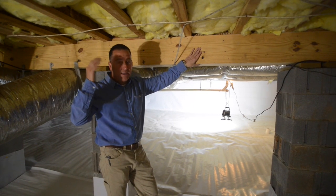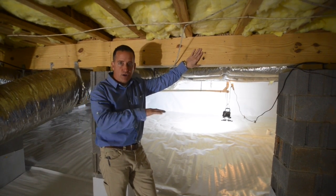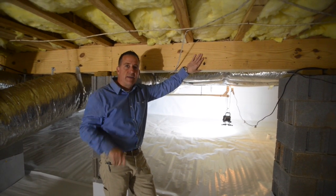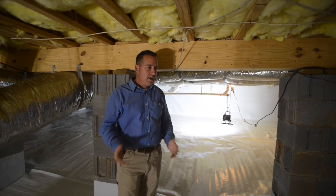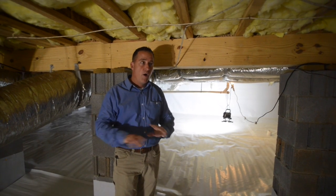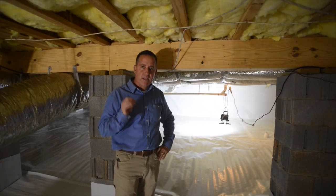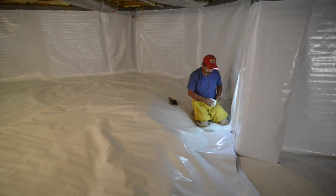Indoor air quality is also a big concern, and that's dramatically changed by controlling this environment beneath the house. One of the things that they say is about 40% of the air that you breathe upstairs in the house comes from the evaporation of the crawl space air into the house. Once this is stilled and contained and dehumidified, it becomes a very clean, much healthier environment to breathe.